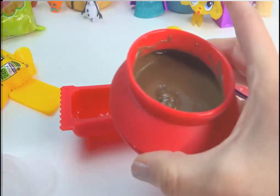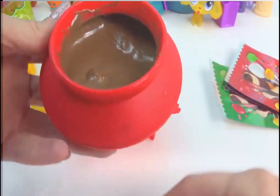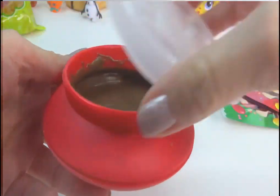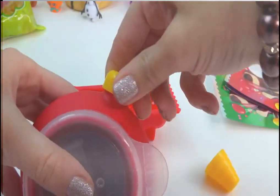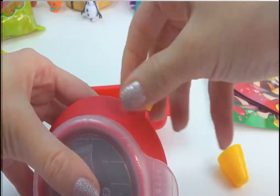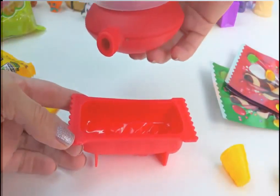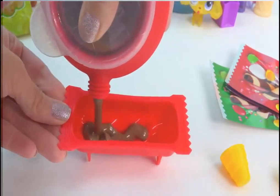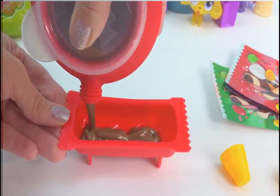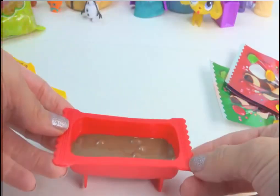Okay, so I've got my chocolate all melted up in here. Yummy, melty, warm chocolate. So let's start pouring our chocolate into our chocolate mold. I'll put on our little chocolate maker lid just like that. I'm going to take our little nozzle off here so we can easily pour it. We are going to be making a candy bar called the Chocolate Chip Cookie Crunch. So I am going to line it with some chocolate. Pour that chocolate in here. So there I have our yummy chocolate already setting in here.